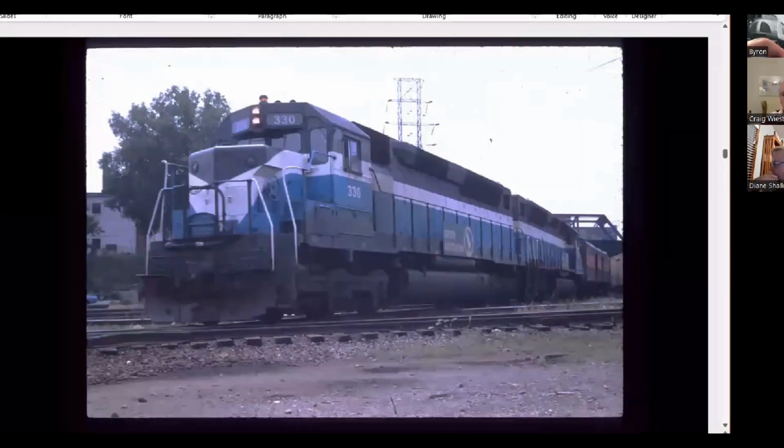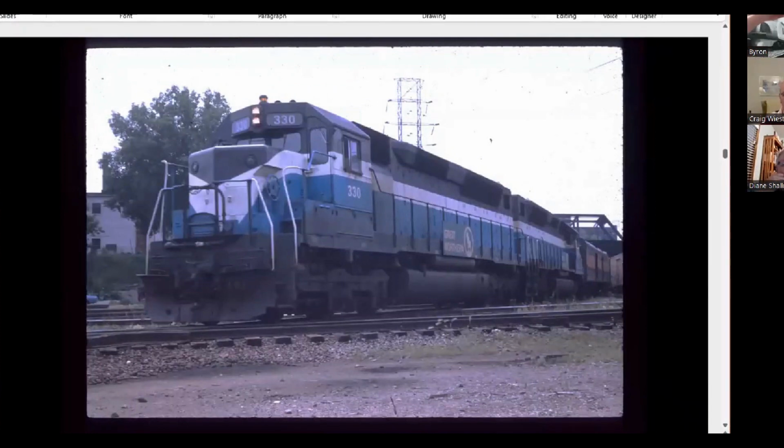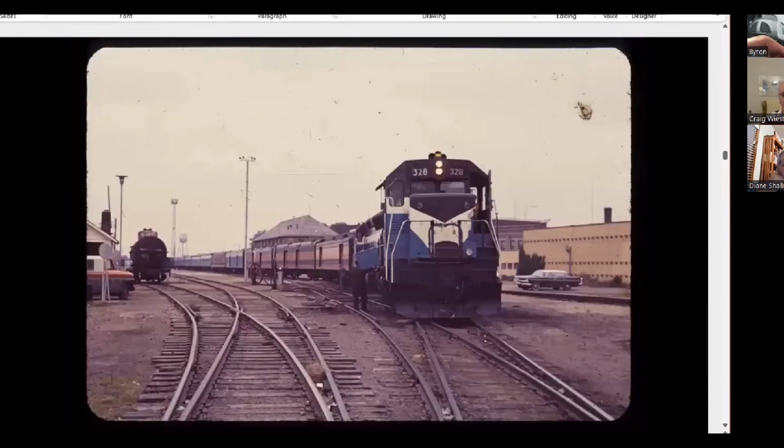Here's a couple of SDP45s coming in on the Western Star coming into Minneapolis, but you can see with a little dirt on it, it's not very pretty. And I took this in Grand Forks, and this is the Western Star. In Grand Forks, of course, the main line is out here in the wilds in North Dakota, and then they have to pull into town 3 or 4 miles. So this is obviously an eastbound train. They come cruising into town pretty fast, and then they stop at the station.